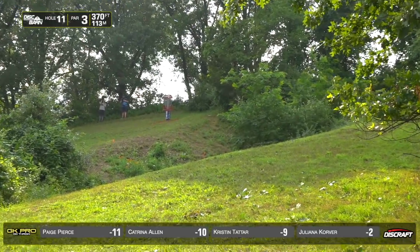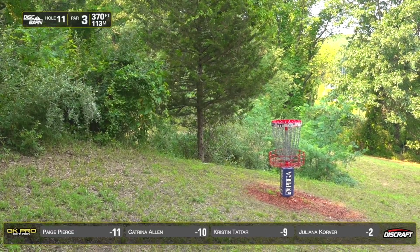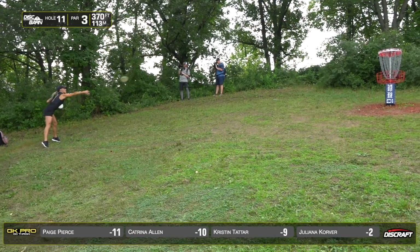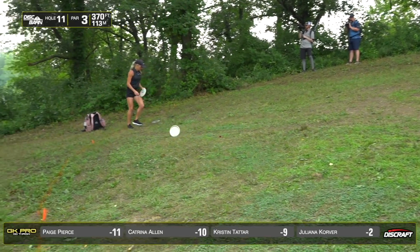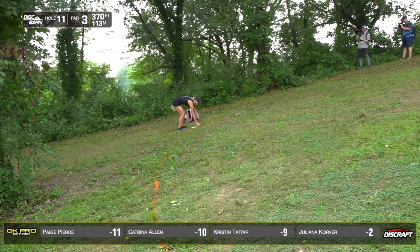Kristin resigning to the high gap because of those trees in her way leaves it off to the right with a difficult putt back at the basket. Kat to save her par. Oh, sit. Oh, man. And it's going to roll behind her. Ah, well, at least she'll be able to jump it if she wants.